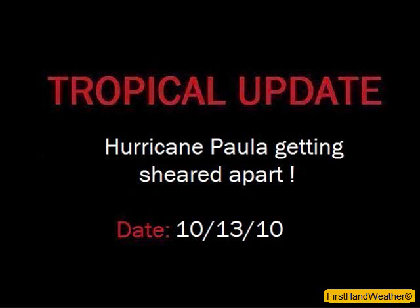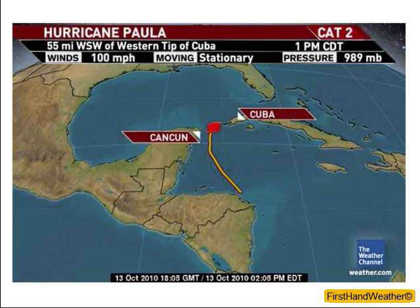First of all, let's take a look at the storm track of Paula. It has 100 mile per hour winds still, as it is pretty much stationary. It was moving north, slightly to the northeast, but it's stationary at the moment. That probably means it's getting tugged on by that high pressure over there, so it's fixing to take that easterly turn. This is the 1 p.m. Central Standard Time advisory. It is now 3 p.m. Central Standard Time. The pressure's up to 989 millibars. It has slowly gone up during the day, but the winds have not changed since last night.